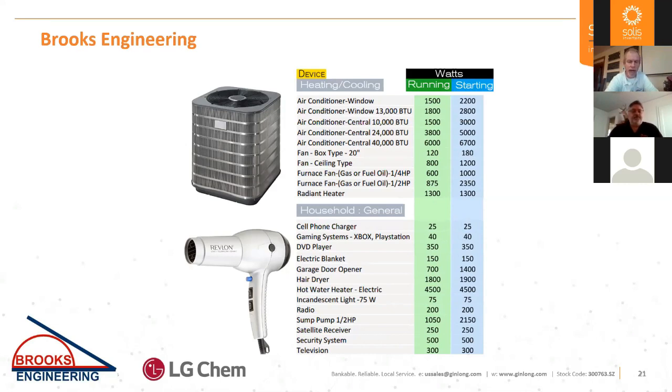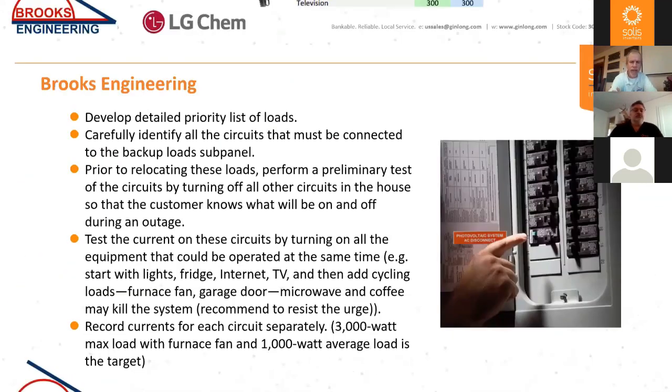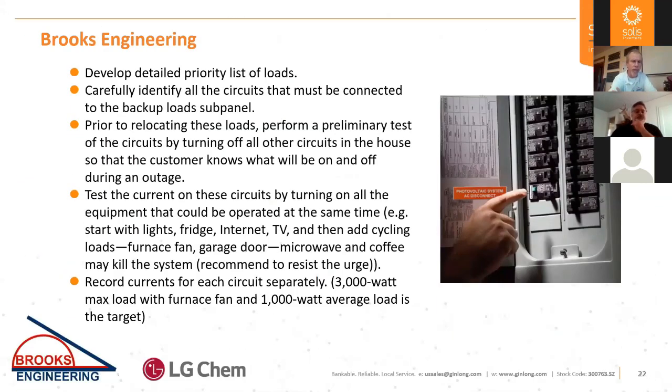Maybe 10% of houses have sump pumps and things like that. Satellite receivers, again, keeping the TV on, that's important. Usually a little less power, but again, here's just a list of things that you might look at. Let's go to the next slide. Obviously, the lower the power and the higher the priority, the better. And we're going to have to drop some things off the list that are too much.